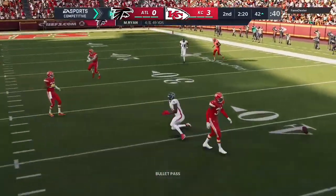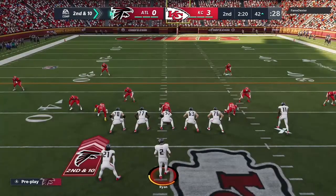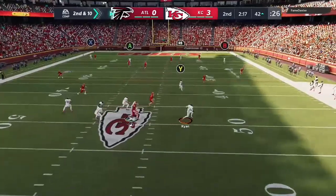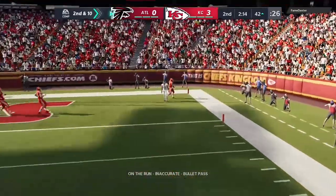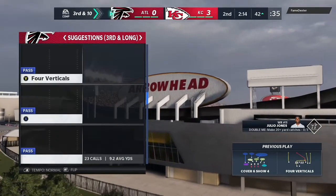And this will be incomplete. Physical on the foot. Ball on the 42 as they come up second and 10. Throwing again. Ryan, flush to his right. He's going to let this go. Back of the end zone. And that's going to be incomplete. Good effort there. Trying to take a shot, but it's third down.